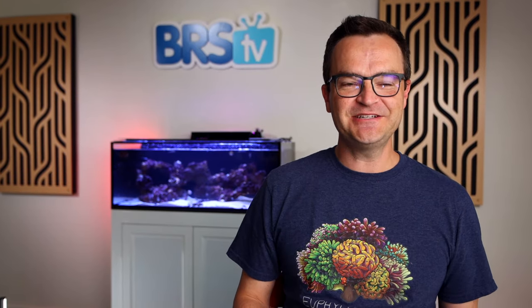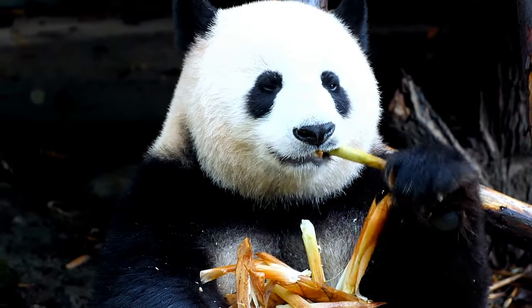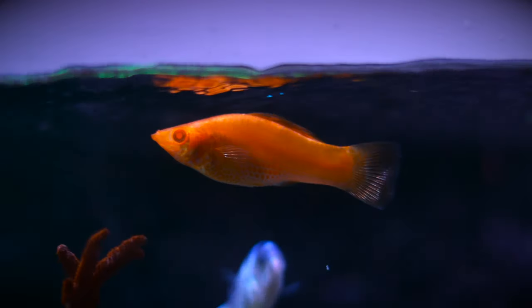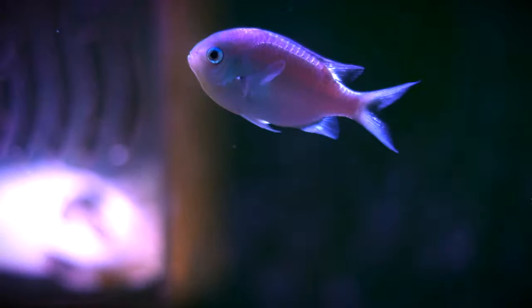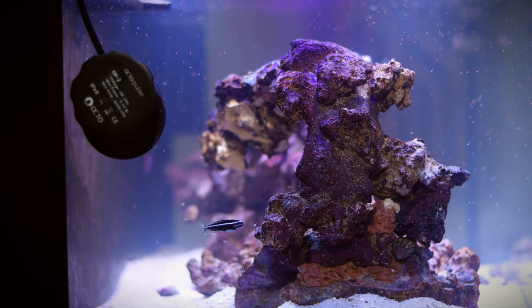But to realize just how silly that advice is, just think about the different feeding habits between a panda bear and a boa constrictor. Pandas have to eat all day, every day, while boas can go weeks between feedings. The moral of the story is we need to tailor the amount we feed and how many times a day we feed to the specific livestock in our tank. Luckily for us, all of our livestock will actually do well with being fed twice a day.